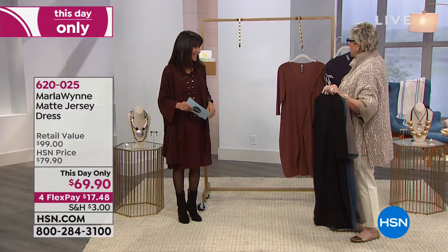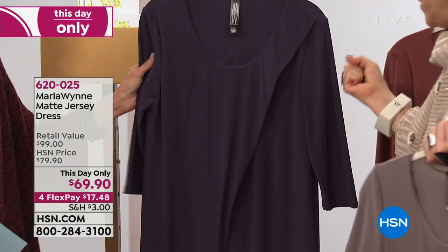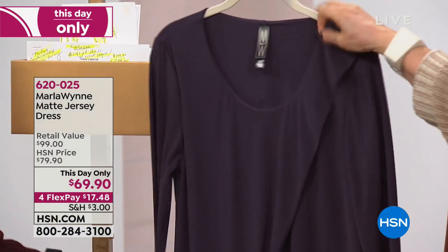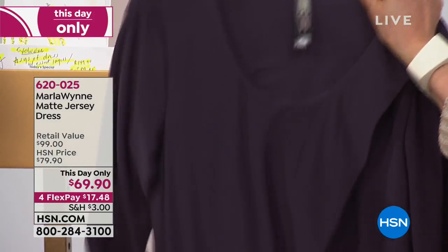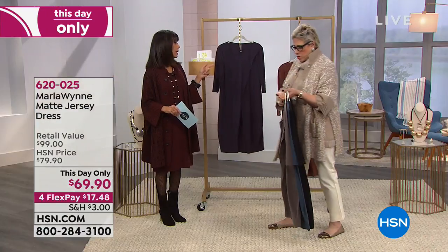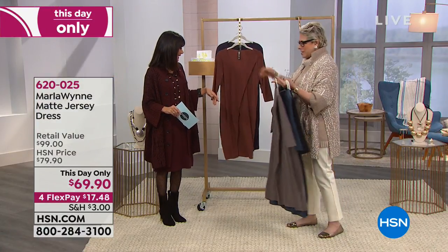So funny. And look at the plum. Isn't the plum pretty? You know what I love about it? It's got purple in it, but it's also got a bit of gray in it. Rich, because sometimes purple can go a little cheap. And plum is the most popular right now. Plum is just gorgeous. And then we love the spice. Sugar and spice and everything nice.